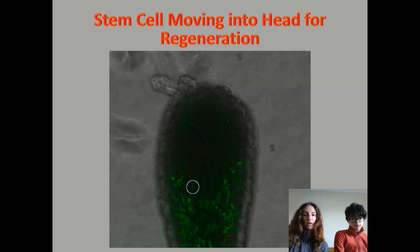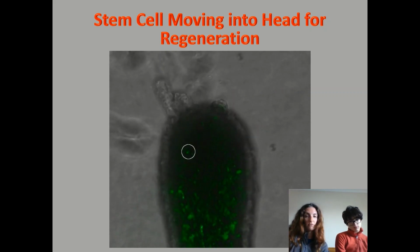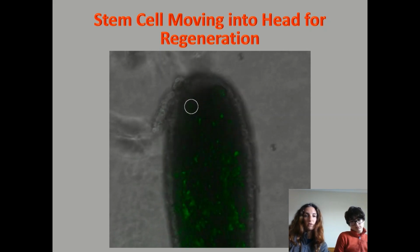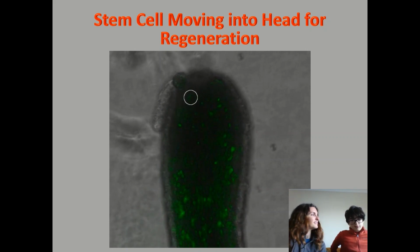So I have a video of some stem cells which are dyed in green, and you can see one circled in a white circle that I want you to focus on as I play the video. And you can see these cells starting from the bottom of the Hydractinia and moving their way to the top towards its head as I play the video. So you can watch that stem cell, and it's traveling up to its head because it's received the correct signals and it wants to go regenerate that poor Hydractinia's head. Did you see that?